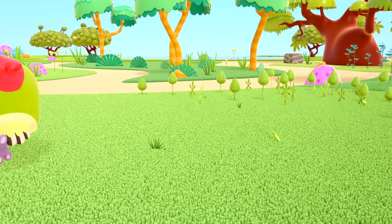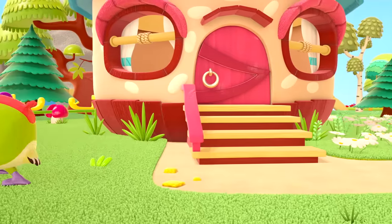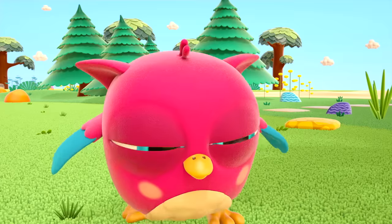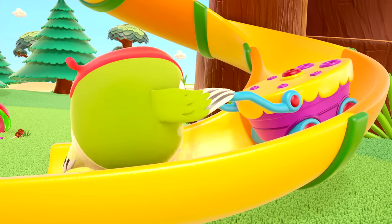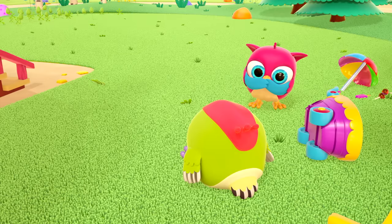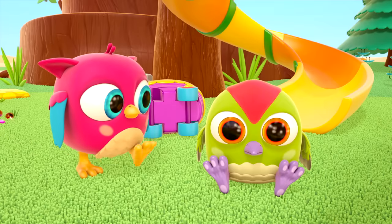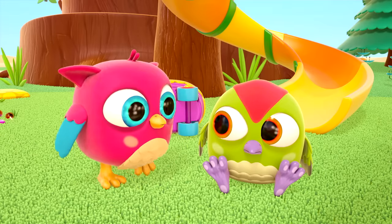Forward! Let's roll! Stop, Peck Peck! You can't go up like that! Bam! Are you okay, Peck Peck? Hop Hop will fix the cart now.